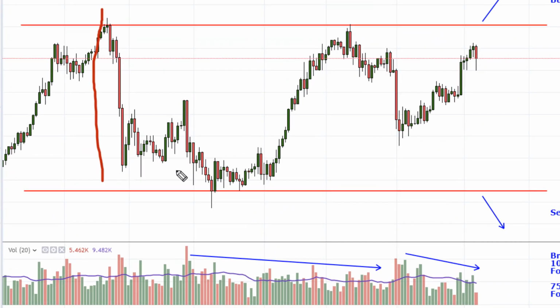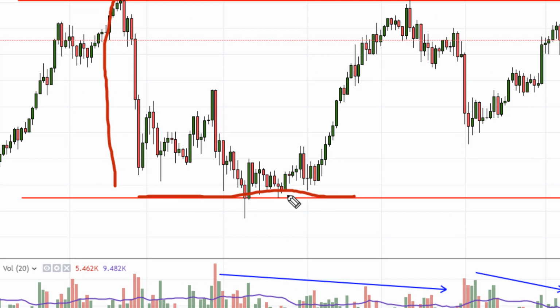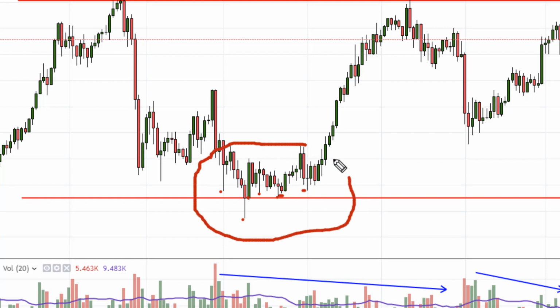Normally, I'd like to see a little bit more testing of the bottom of the range, and we've got 4, 5, 6 tests of the range. Let me show them to you. I consider this a test of the range. This obviously is, and this here, and this here, and maybe some of these others. So there's quite a few tests of this range, but they're all in one little bunch right here.